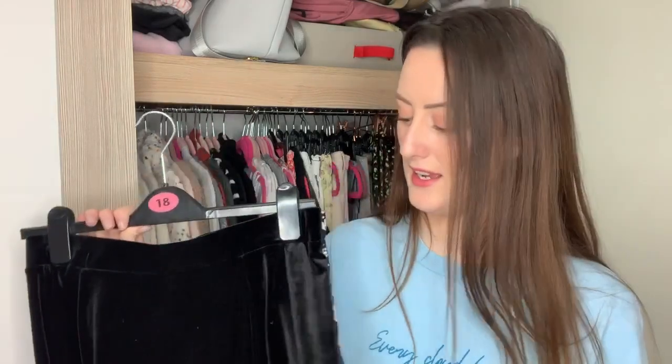Then on this hanger I have two skirts. This one I wear a lot in the spring and summer, but this black velvet one I have kept through multiple clear outs and I never wear it, so that one can go.